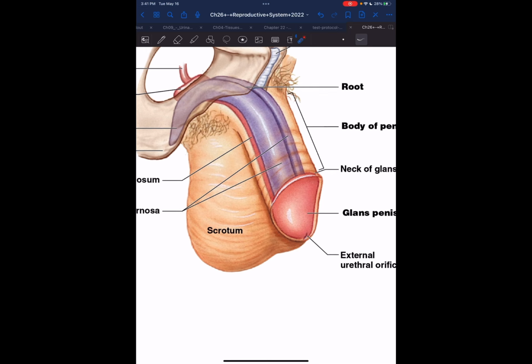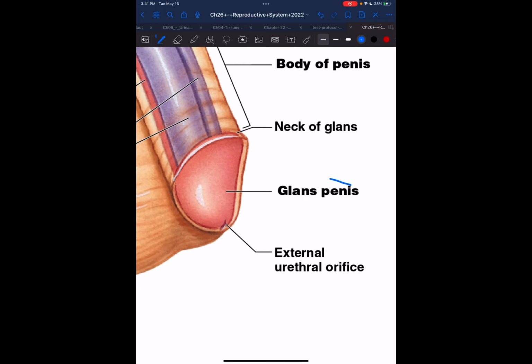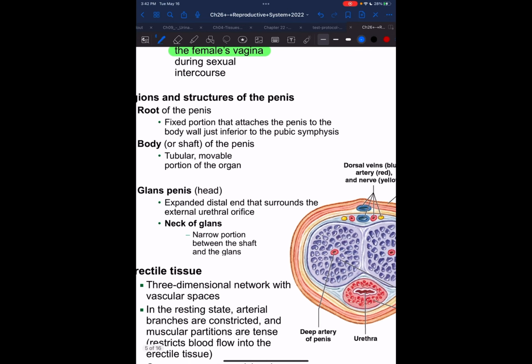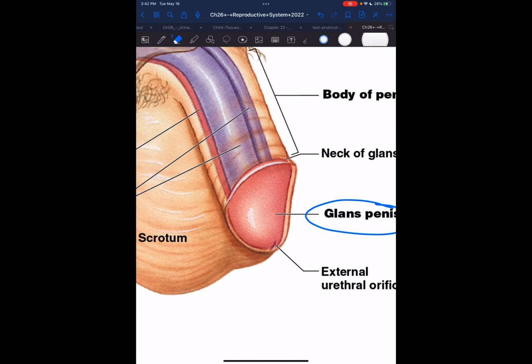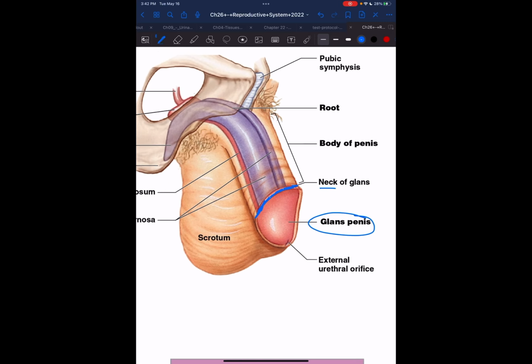And then the head is not called the head. I know that even colloquially we call it the head, but now you should know that what everyone typically refers to as the tip or the head is actually technically called the glans penis. That is the proper term for it, glans penis. And the segment right before, where there's a little bit of an edge, is called the neck. That segment where there's a little bit of an elevation going into the glans penis.